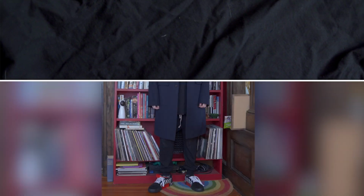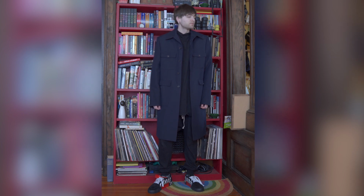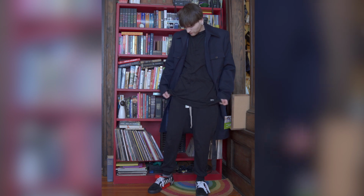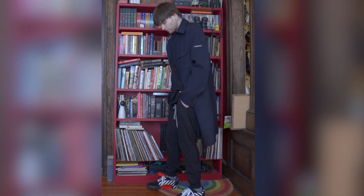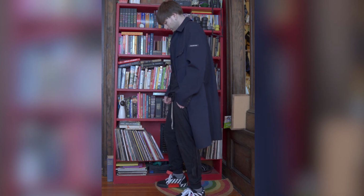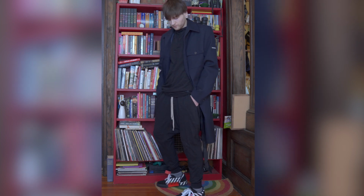So let's throw these on and see what happens. All right, I can get behind this. I think this works. I like it with and without the coat. So it's more street without it, a bit more high-end with it. So I'm into this. Now let's start off by talking about sizing. And this is actually going to be kind of in two parts because there's very different sizing between these two pieces. First, let's talk about the joggers.